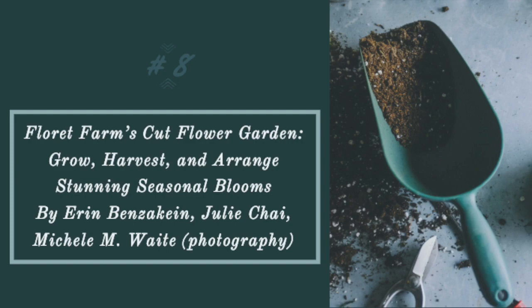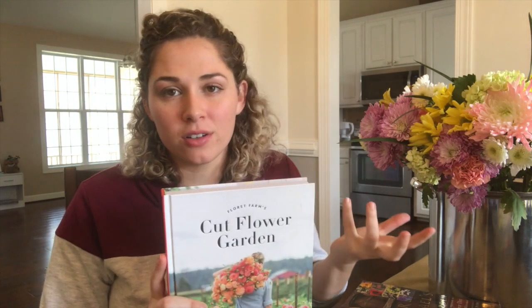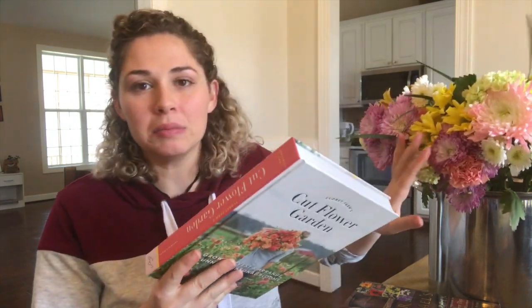So the next one is not about food, but about flowers. And flowers are really essential to any garden because they attract all of the wonderful, beneficial pollinators that we need to pollinate our fruits and vegetables. So this one is called Floret Farms Cut Flower Garden by Erin with Julia Chai. Not sure if I'm pronouncing that name right, but I got this one because I started gardening in Washington, and this woman is based out of Washington. But even if you're not in Washington, I highly recommend this book. I'm hitting my little flowers.